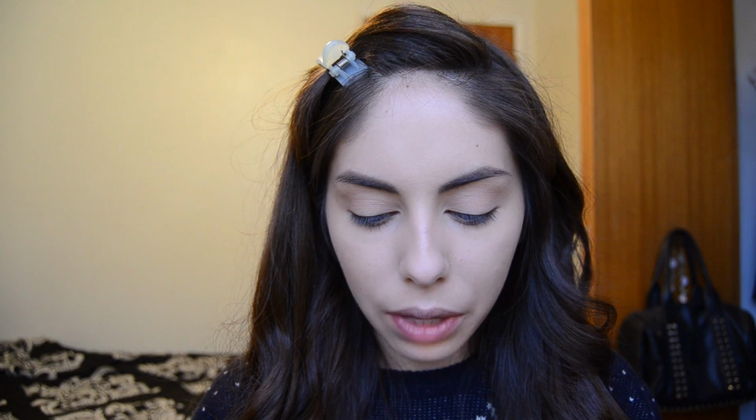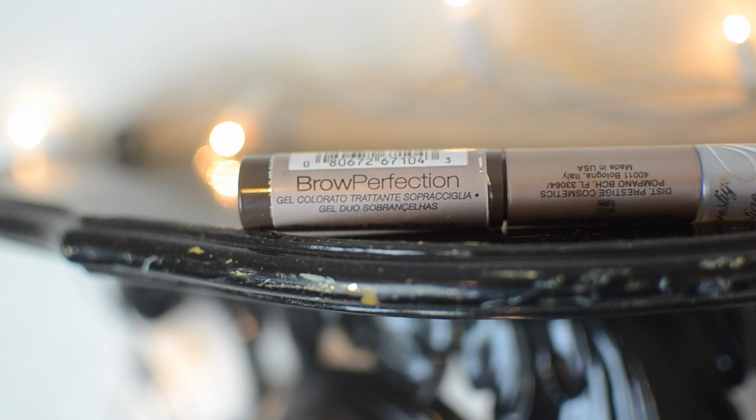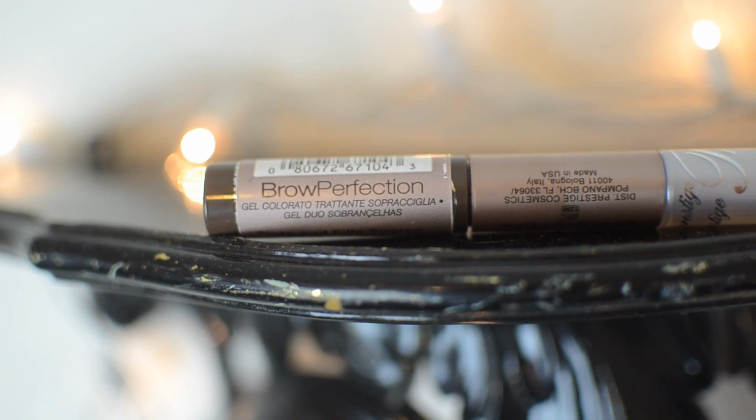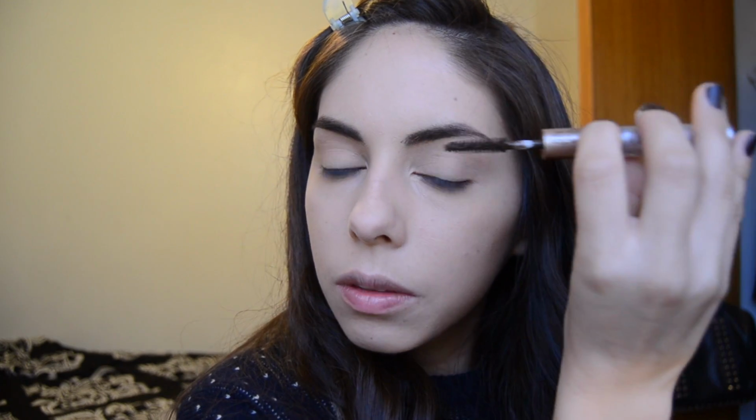So once I've filled in my eyebrows, my next step is applying a gel just to keep them in place, because my eyebrows are wild. So I use this Brow Perfection brow gel, and I bought this at Ulta for $6, I think. So I just shape my eyebrows with this just a little bit so it holds them in place. Got some on the face.